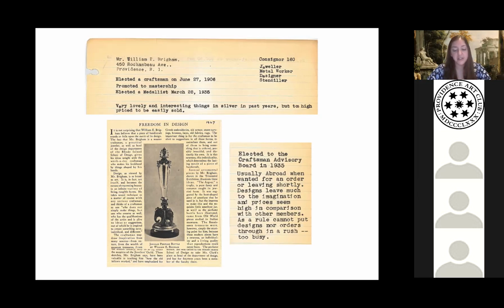It says, usually abroad when wanted for an order or leaving shortly, designs leave much to the imagination and prices seem high in comparison with other members. As a rule, cannot put designs nor orders through in a rush, too busy. So it seems clear that Brigham wasn't very interested in selling or making designs, especially on somebody else's schedule.